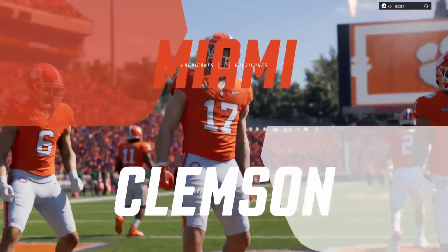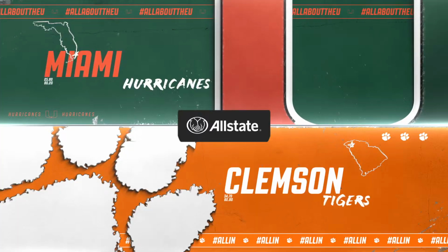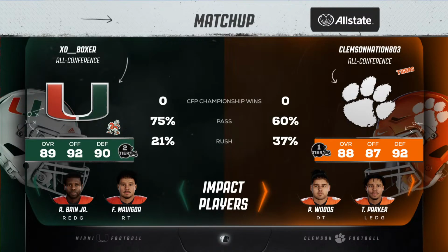Clemson Tigers. For EA Sports College Football, Reese Davis with you alongside David Pollack and Jesse Palmer. Time to get this game started.